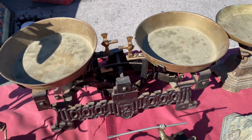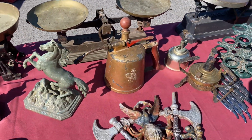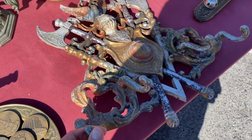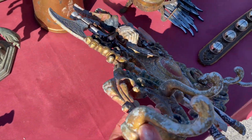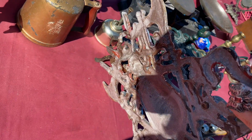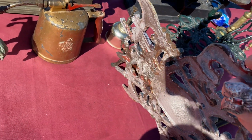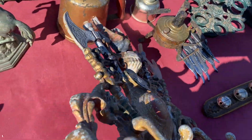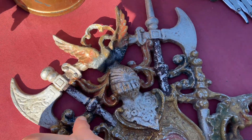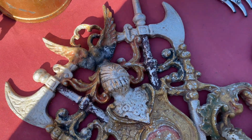What else do we have here? This piece intrigued me too. The seller is asking 20 euros for it. It's a bit old, but not ancient. There is a crest on it and one part is broken off, but it's not too noticeable. You could use it in a hallway for hanging bags, for example.